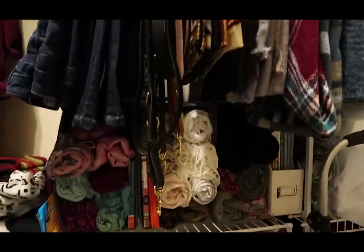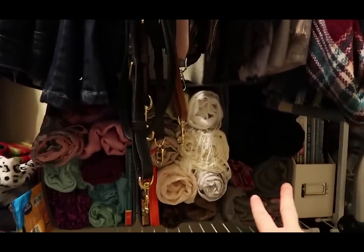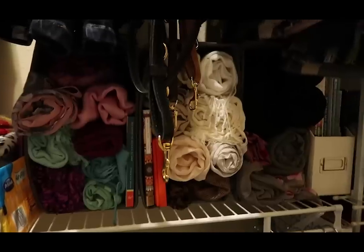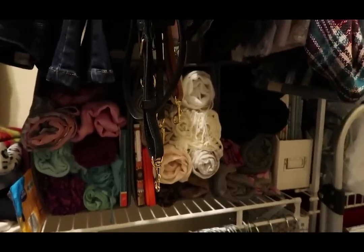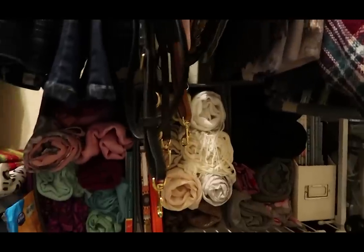Below that I have these boxes that are full of more scarves. I have way too many scarves, but that's something that I have difficulty getting rid of. I don't know why. Some of them have a little bit of sentimental value, like there are some that I got in Italy, and I wear some of these, but mostly they're things that I wear every once in a while. And I really ought to try to pare that down better.